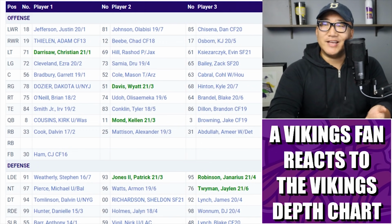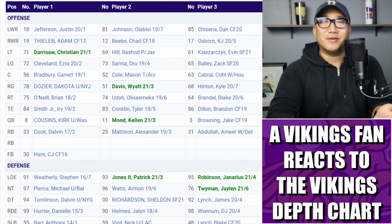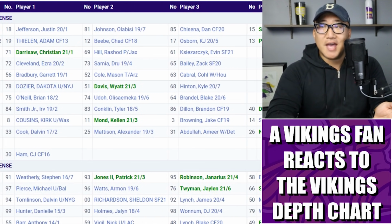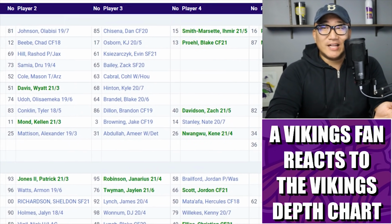Wide receiver-wise, most depth charts have a slot receiver listed. I like that they don't even bother. It's like, y'all ain't running 11 personnel. Shoot. But you got Jefferson and Thielen, the best wide receiver duo in the National Football League. And then behind them, it gets a little bit dicey.